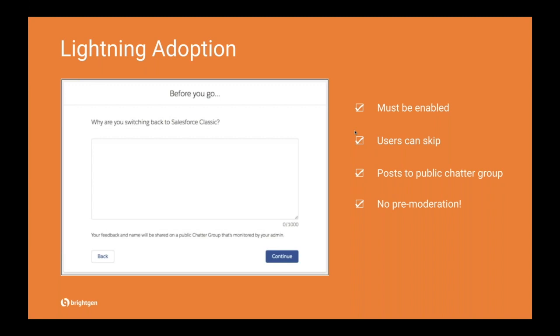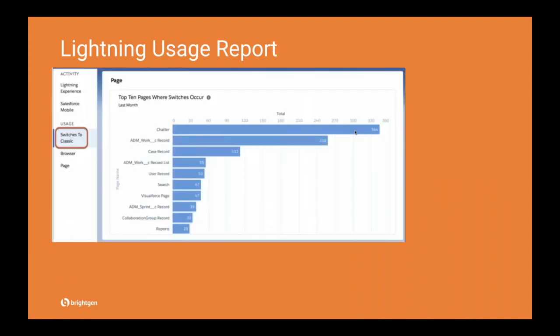So if you're going to enable this, you need to be sure that you aren't giving users an opportunity to sow discontent, because whatever they type in there, everybody would be able to see. So if you get one very unhappy user, that could upset a few other users as well.